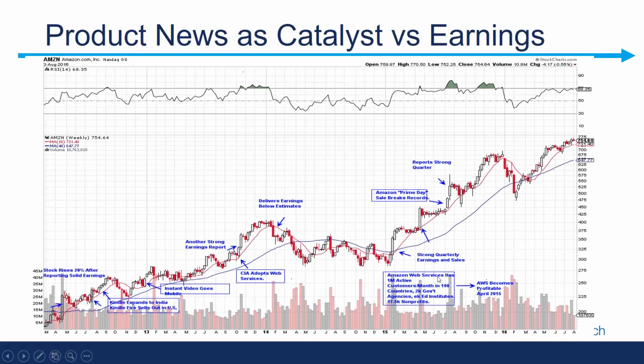And pardon me, they do a lot with cloud, and so back here in 2015, they were making these announcements that they had 1 million active customers in that web services, and so forth. So I would urge you to take the time to review this further, because you can see indeed how earnings and how news can drive momentum one way or the other for various stocks. And then when you marry it with the technical overlays, it's a very, very powerful, informative way for you to trade.